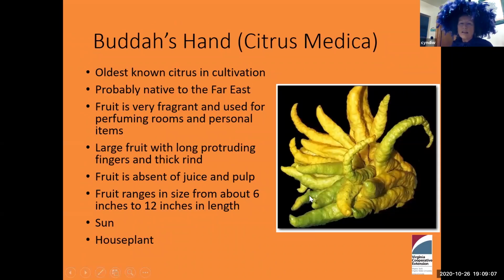This is Buddha's hand. This is the oldest known citrus in cultivation. It's probably native to the Far East. The fruit is very fragrant, and I think in the old days they used to use it for perfuming rooms and personal items when people really didn't have all the things that we have and didn't take baths very regularly.